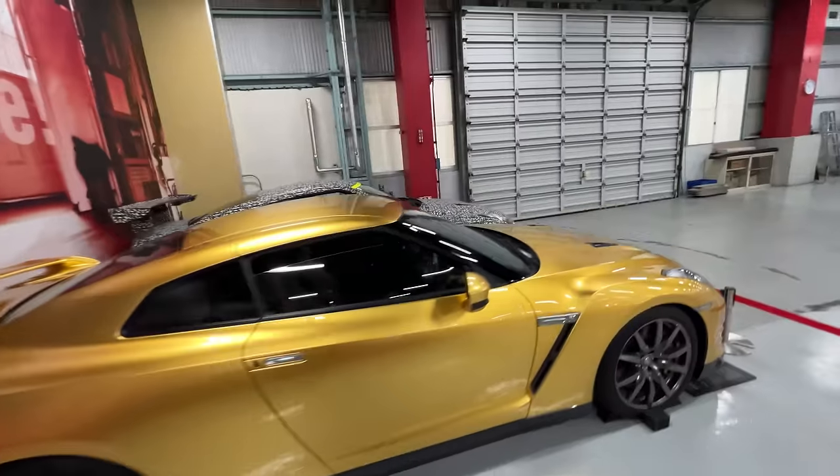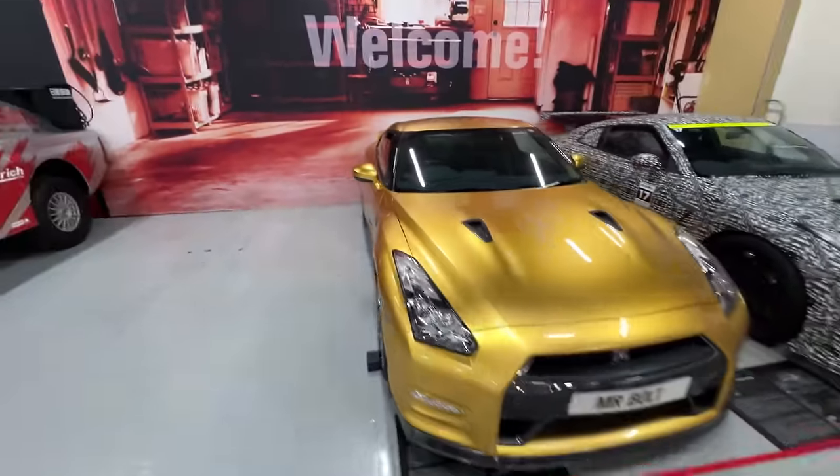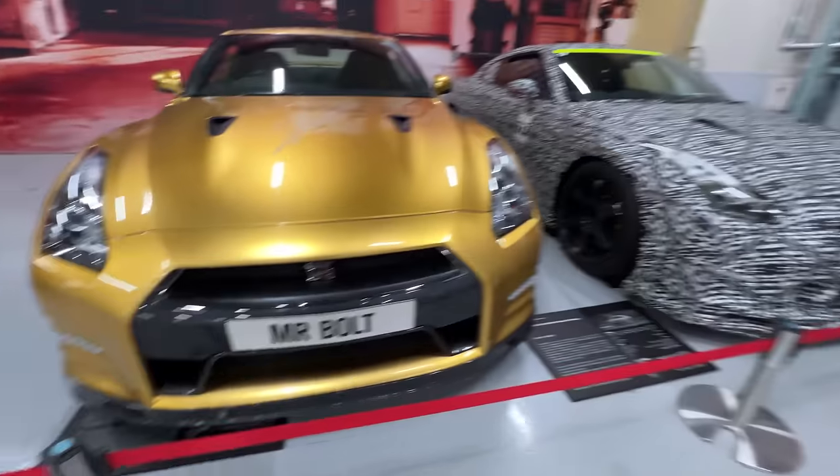So this is the Usain Bolt special. I forget what year this is. I think it's 2012. And it still has the number plate there.